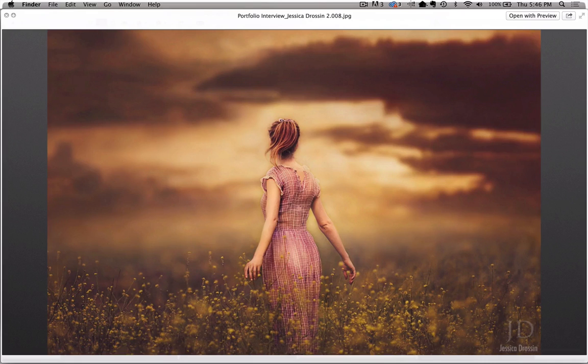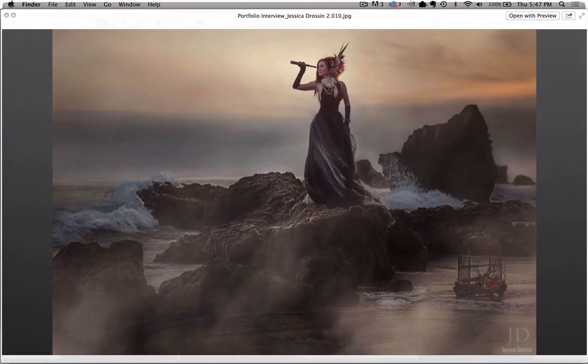And this is a really interesting image here. I'm not too sure what's going on, but can you tell us about the bird cage and the woman that's looking out to sea? Sure. Well, this is kind of a fun one.